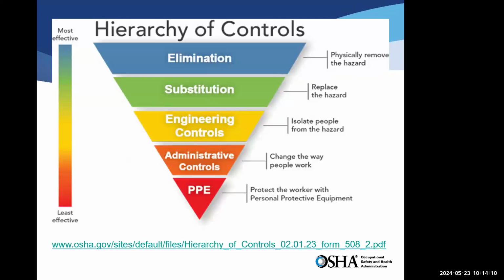This will show our hierarchy of controls. And again, this is something that you learn when you are sitting in safety class and learning about safety and health. I know many years ago, sitting in college classes, they would talk about safety and health theory and how do we protect people in work environments. This is one of the things, the hierarchy of controls, you should very much understand. And in looking at it, as you can see, it is an upside down pyramid. At the very top on the far left, it says most effective, and at the bottom on the lower left, it says least effective.